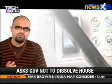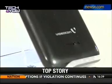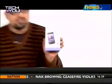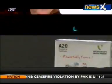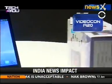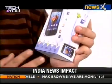So we'll begin with Videocon first, because Videocon, after coming out with those affordable budget phones, has also entered into the smartphone segment, and they launched two phones, the A20 and the A30. And we'll begin with the A20 first. This is how the box looks like. As per the box, the phone has pretty much everything to offer that the regular smartphones come with these days. And it is 3G ready. Now let's see what is there inside the box.